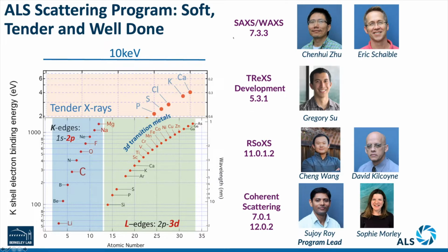The SAXS/WAXS beamline at the soft X-ray facility is actually the most important start of the whole scattering program. In 2006, at ALS, there was only one small angle scattering setup, the Shiebel's, which focused on biological scattering. There was no materials science scattering program at ALS. Back then, the management made a strategic decision to build a SAXS/WAXS beamline at ALS. They invited Dr. Wang from the ESRF, who led the development of the most productive SAXS/WAXS beamline worldwide, and he was able to help us build 7.3.3. Alexander Hexemer was the first beamline scientist there.